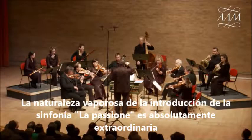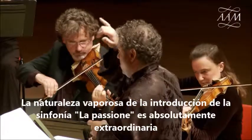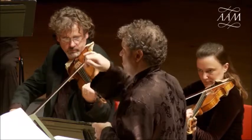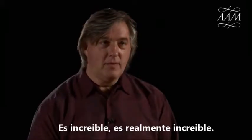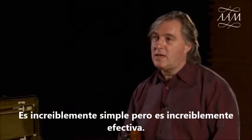The sort of steamy nature of the opening of the Haydn Symphony is absolutely extraordinary. It's incredible. It really is incredible. It's incredibly simple, but it's incredibly effective.